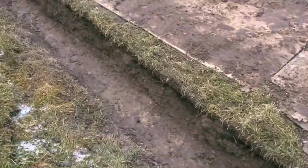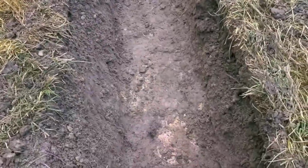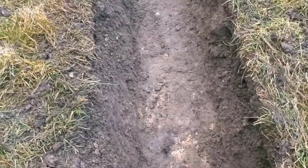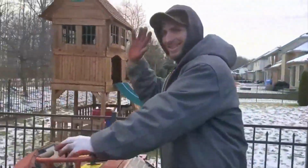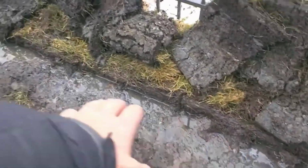So now, even though this isn't the blue clay, because here in Michigan we have a blue clay that's really, really nasty. I mean really nasty. Even though it's not the blue clay, this yard is still a mess. All right, so we got water. Look at this. Look at all that water. Notice how that water is not moving. That water is just laying on the surface.